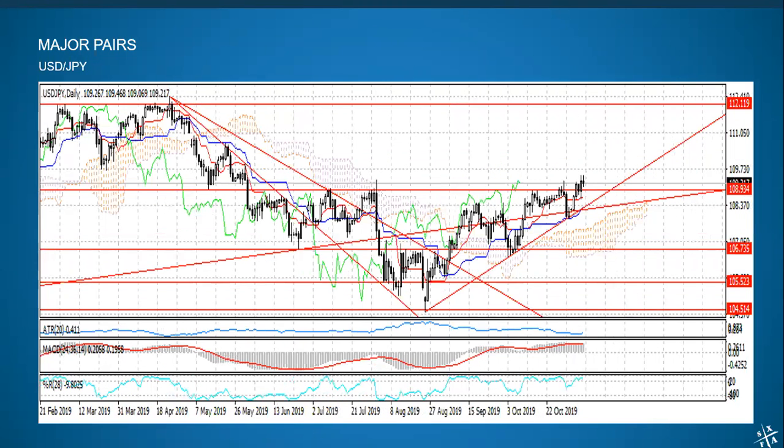USD/JPY has broken resistance yet again. It seems to be following that trend line up. Not sure how far up it's going to go. We are seeing dollar strength, which means this one should continue going up until the dollar decides to either stall or reverse course. So another one we're going to be watching quite eagerly as the week begins.